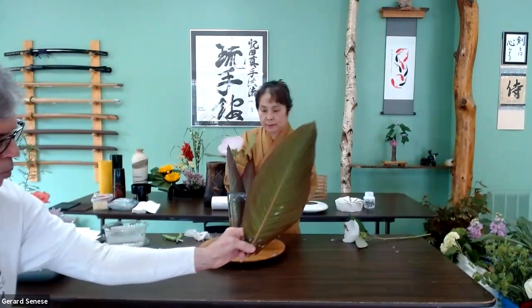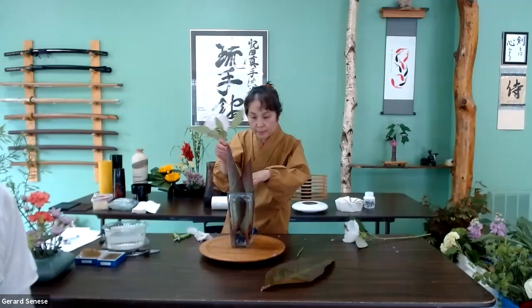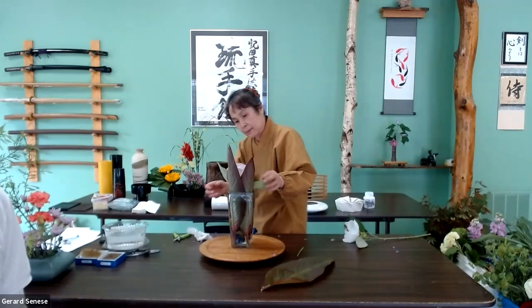This glass vase is more of a modern one. So even though it's over 500 years old, the art, it's still evolving.